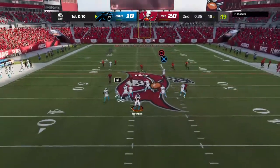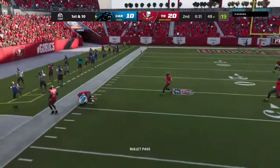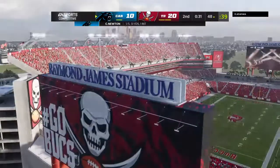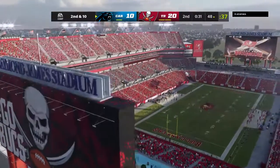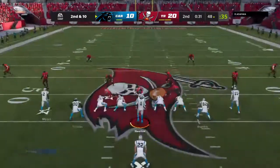This is Newton off the play fake to McCaffrey. And that one drops down, incomplete. Good coverage there, forced the ball free, and it's 2nd down. 2nd and 10.